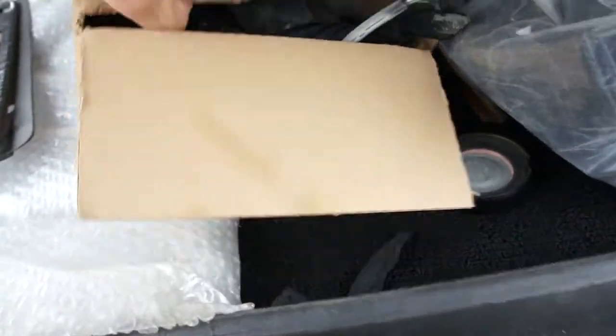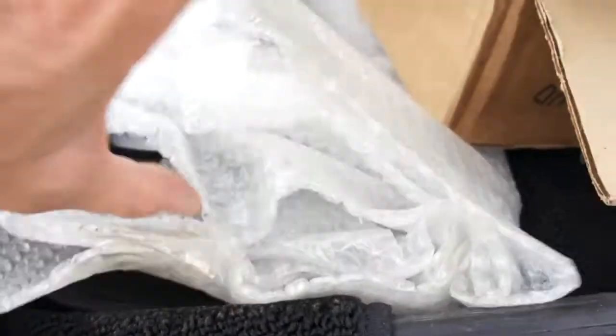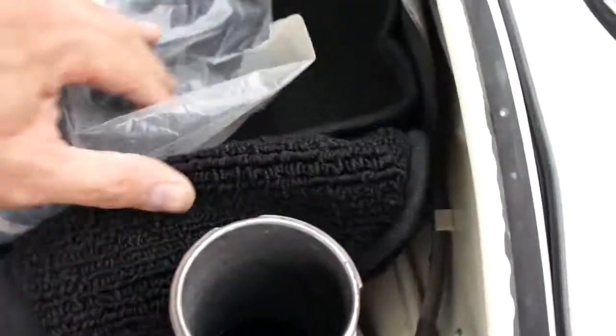Got a bunch of extra parts. It's like a bra, the old seat covers, original seat covers, original belts in there. What's this? Quarter windows, looks like. Some other miscellaneous stuff. Brand new carpet in here. It's great.